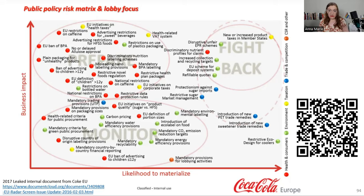In the monitor category, we have bills such as EU bans on advertising to children younger than 12, mandatory financial reporting, mandatory CO2 emission reduction targets, mandatory environmental labeling, and initiatives on product quality, aka using real sugar instead of high fructose corn syrup.